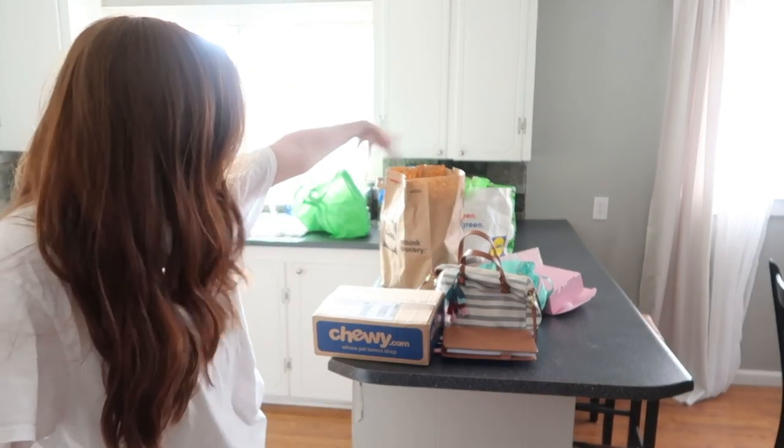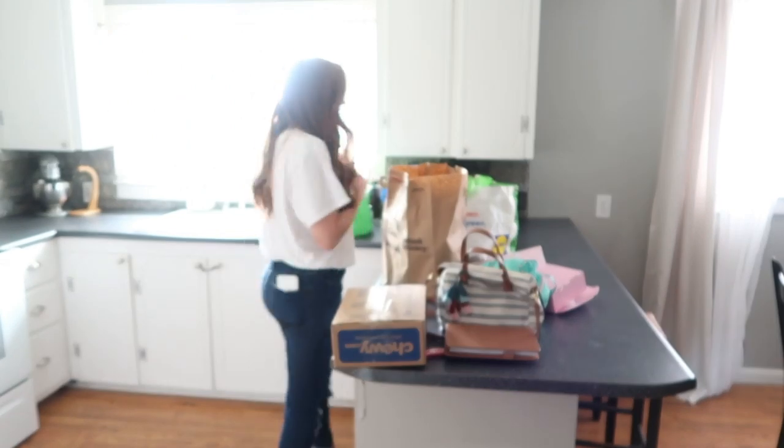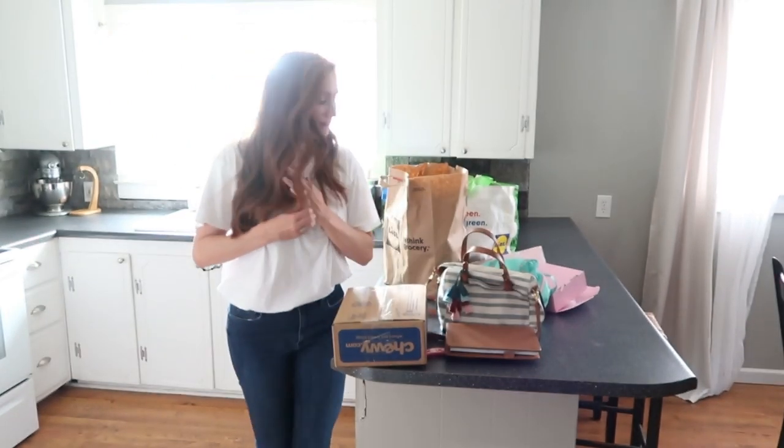Okay. So I got, oh my gosh, a mess. All of these groceries. I got all of these groceries, like five big bags for $84.